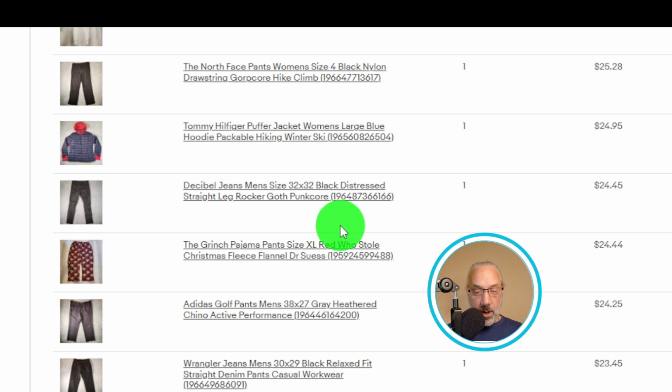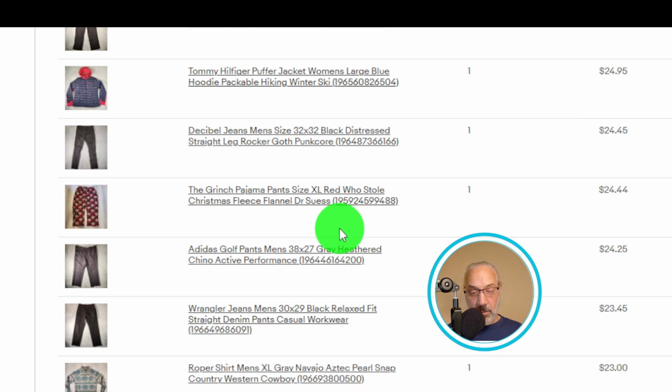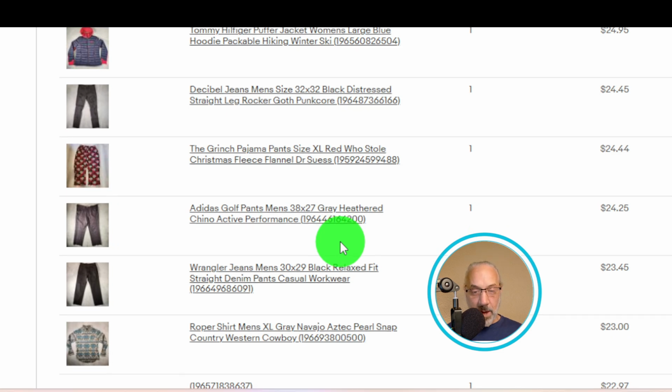Decibel jeans. I'm not really familiar with the brand that much, but I did quick comps and it looked like it would sell, and it did for me probably within a month, if I remember correctly. I bought these Grinch pajamas probably last summer and sat on them for over a year, but they finally sold. I don't know why, but I like to pick up different pajama pants with characters on them and things like that. I think it's more fun for me than anything.